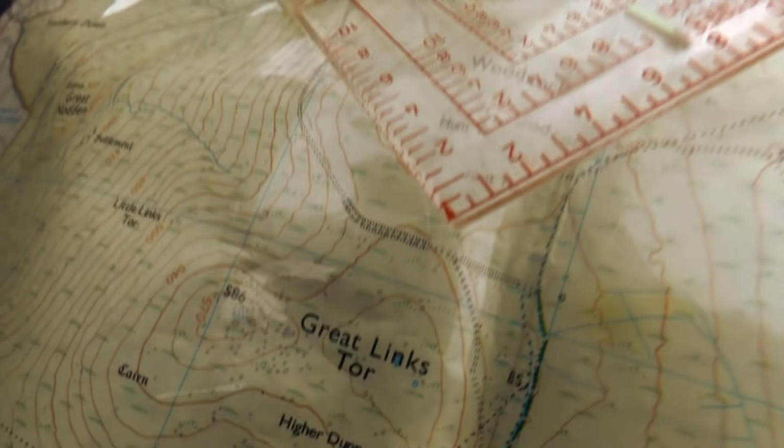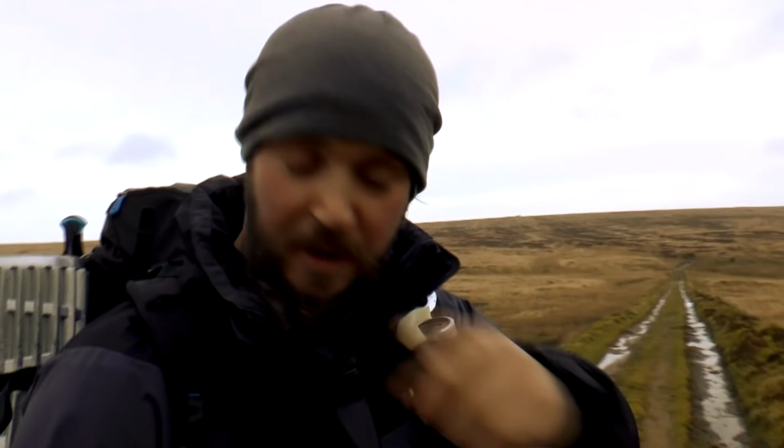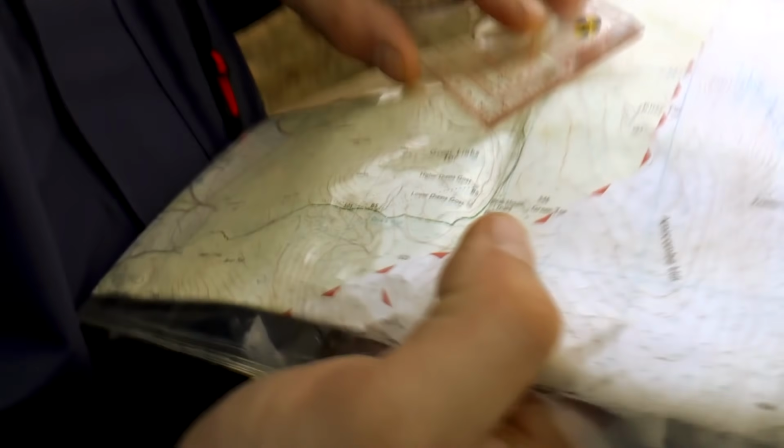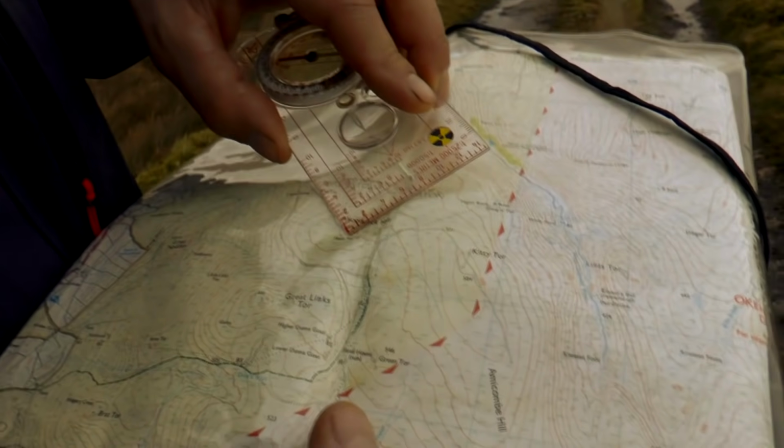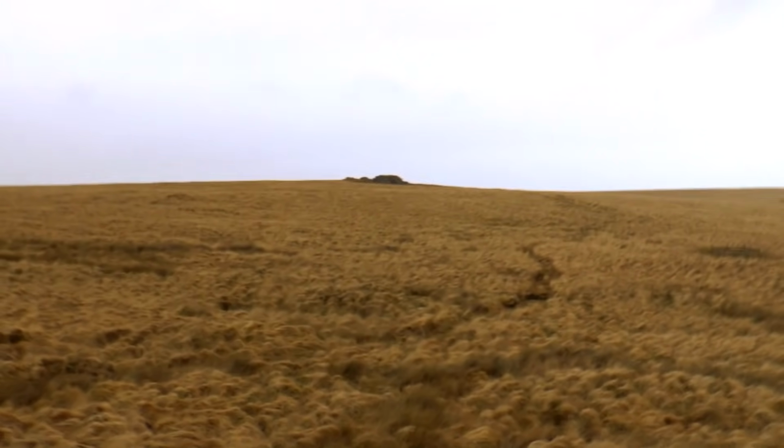We're now on the section of path that's raised, and we've come out of the one that's hidden in the gully. Somewhere between the two, there is this that heads off to the right. And it is right opposite Hound Tor. I think that's Hound Tor.